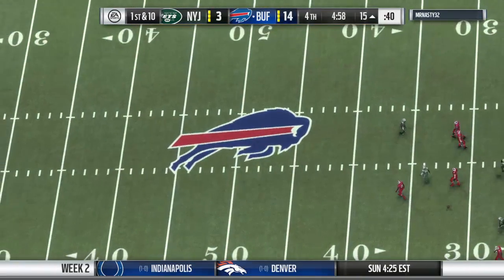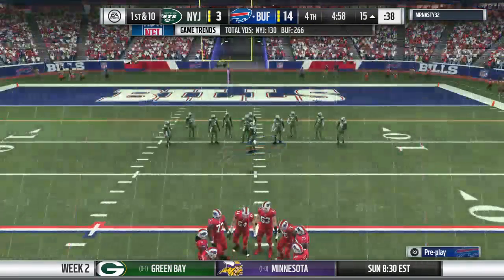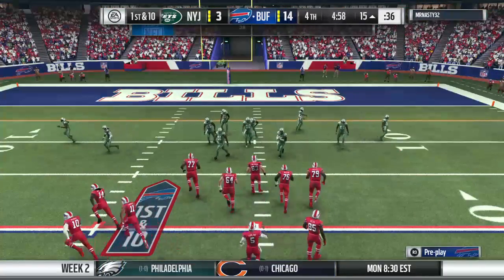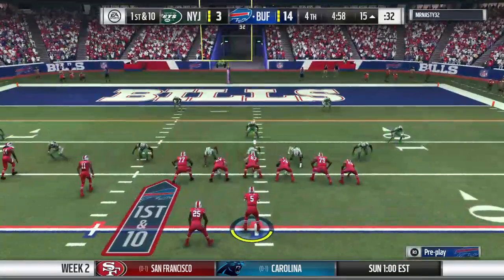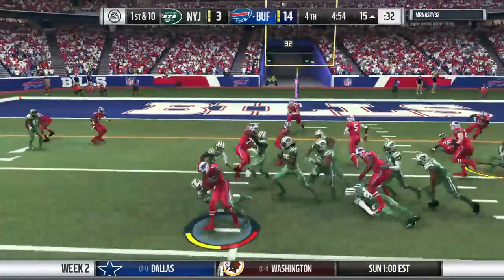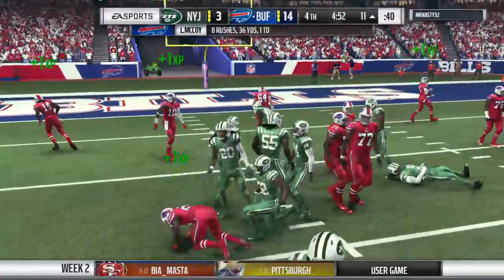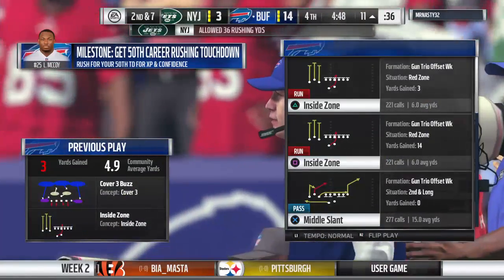And a big face mask penalty here, 15 yards. You never want to get your hands up in the face mask area because your fingers can get tangled up there, and that can hurt you as a player. Here we go. They'll run it now out of the gun. And he'll get about 3 just outside the 10, stopped at the 11. The linebacker, David Harris, on the stop.